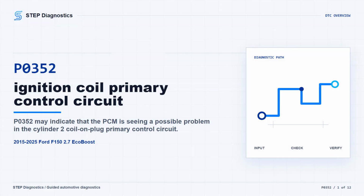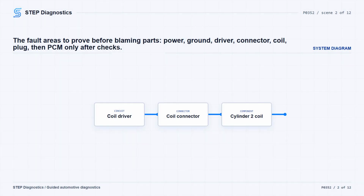On this 2.7L EcoBoost F150, P0352 points us toward the coil-on-plug primary control side for cylinder 2. In plain language, the PCM may be seeing a problem in the coil control circuit, not just a weak spark event. The truck may misfire, run rough, or shut off fuel to that cylinder as part of catalyst protection.